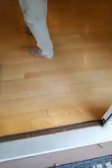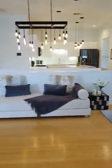All right, so solid hardwood floors back in '06. I was saying earlier what that means to you is that if you want to redo it.